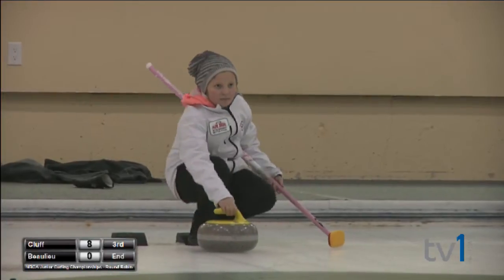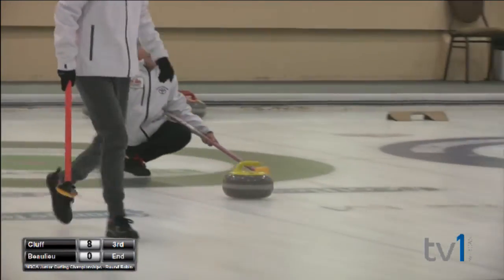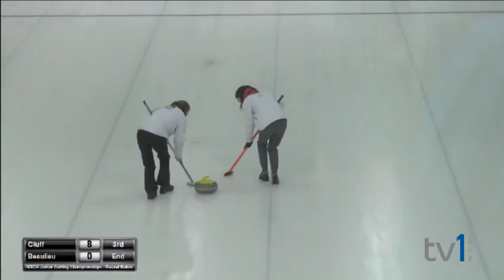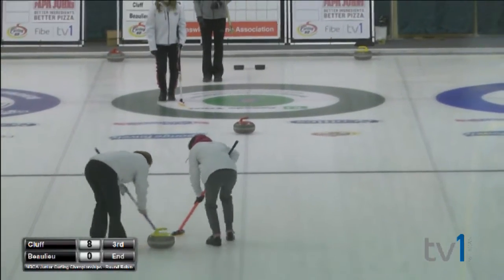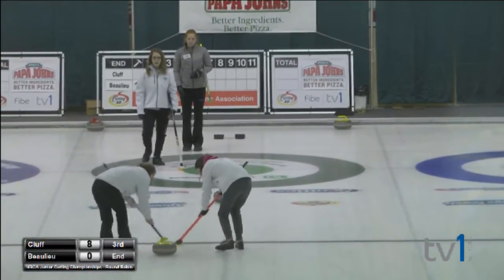Marie-Hélène Lebel is shooting her 2nd stone here in this 3rd end. There's a center line guard up there, and Team Beaulieu is trying to play around it and get some rocks in play. It'd be nice if she got a 2 or 3 here, just to boost her confidence and get them back in the game a bit.